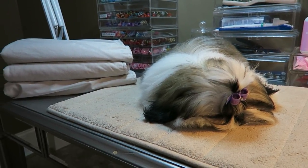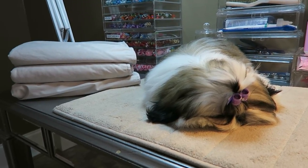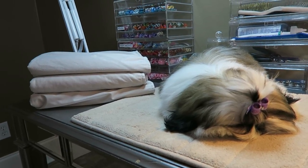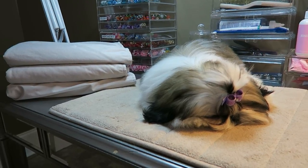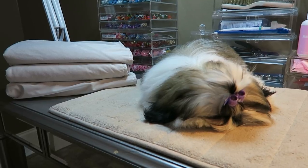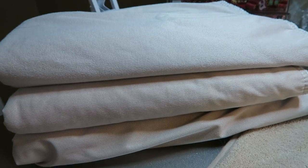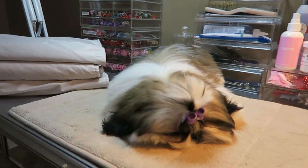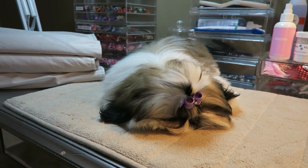You can use bleach, so bleach is fine, but you do not want to use any fabric softener. You have to be careful not to buy your detergent with the fabric softener in it, and you don't want to use fabric softener separately as well. The reason is that it will break down the backing and it won't make them waterproof anymore. So it's very important that you don't use fabric softener when you're using your puppy pads.